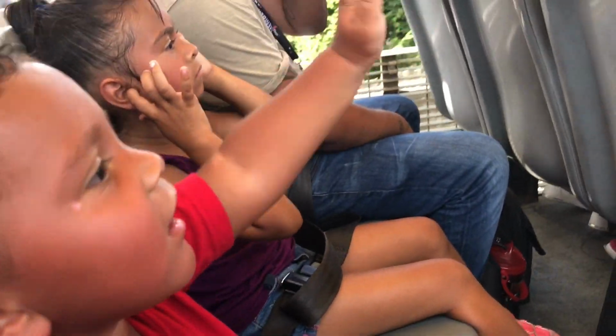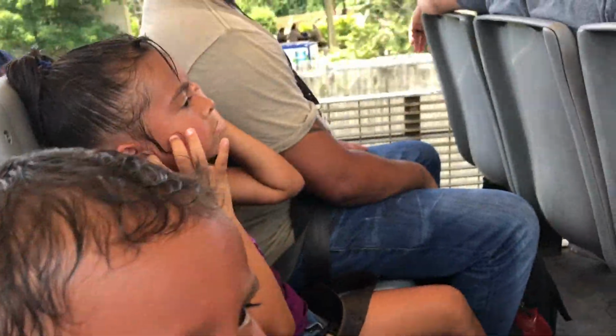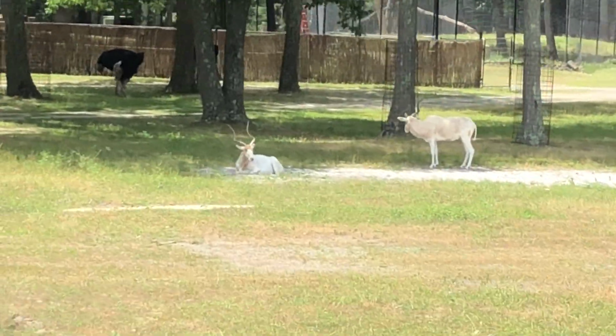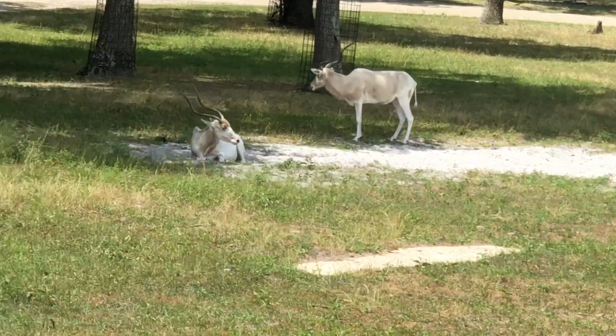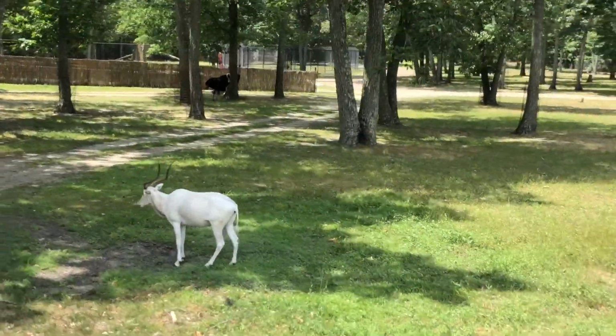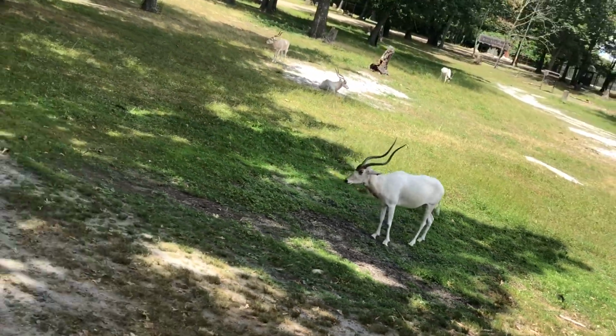Alright, welcome back to the Safari Off-Road Adventure. My name is Joe, I'll be your new tour guide, and for those of you joining us in here, we've got Bill, who'll be your new driver. On the left are the addax, desert dwellers. We have a white coat on right now, but during the winter it's darker. That way they absorb more sunlight to get more warmth. Here they are on your left now, closer.